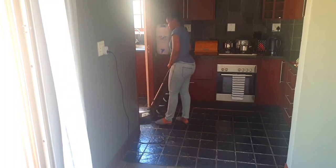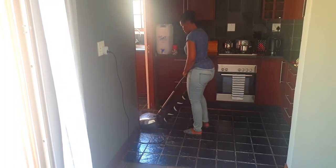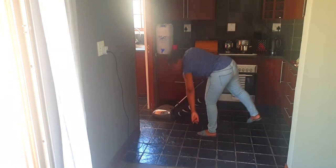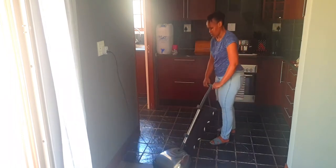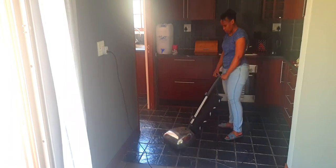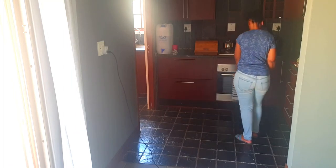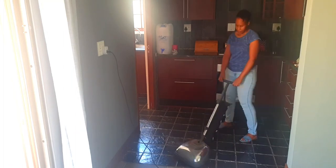My polishing machine was already out. I figured I should also do my tiles in the kitchen, though I prefer to use that dry chunky mop because of the size of the machine, it doesn't really get to the corners, but for a speed clean, a quick clean, it does the job.